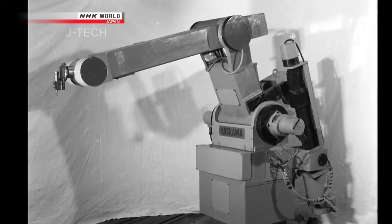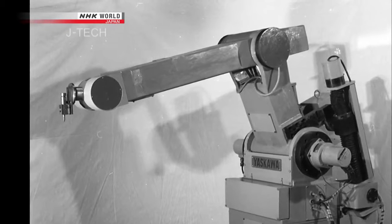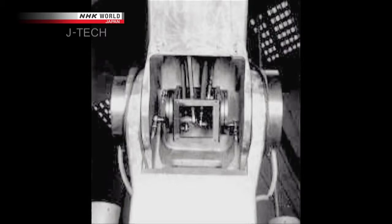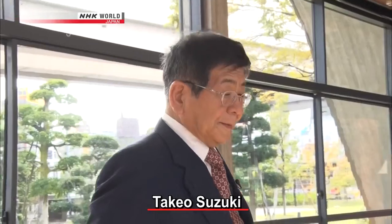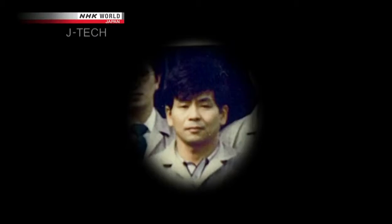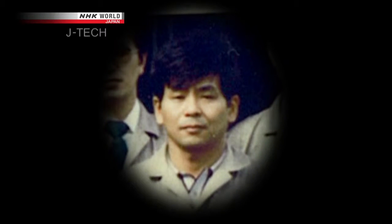The robot was put to vigorous testing for 3 full months. During that time, it had managed to work properly for just 2 hours. The steel rods inside the arm could not support the arm's own weight and soon snapped. To solve this problem, the engineers called on motor expert Takeo Suzuki, who had majored in mechanical engineering at Tokyo Denki University. Suzuki had a rare talent for calculation and was known for thinking out of the box.